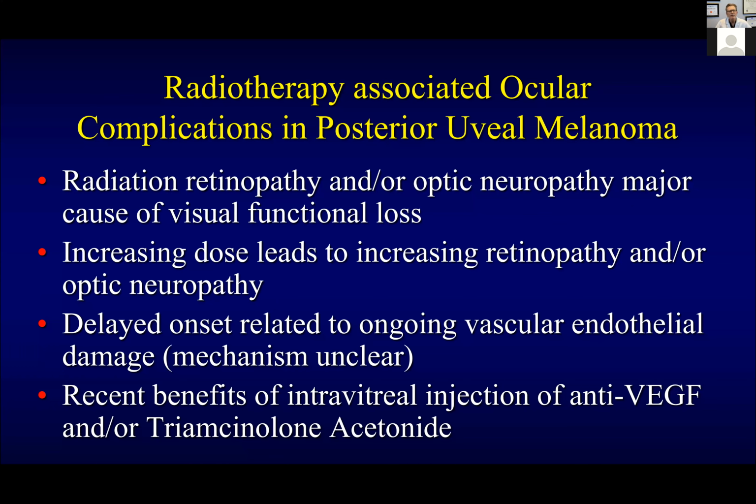In the best clinical trial that was done to date, the Collaborative Ocular Melanoma Study, they used photographs to look at whether or not a patient had radiation retinopathy. And it turns out that photographs really underestimate the incidence, the prevalence, the findings associated with radiation retinopathy. And the development of new technology called optical coherence tomography has really revolutionized that view.